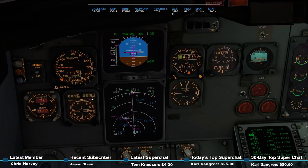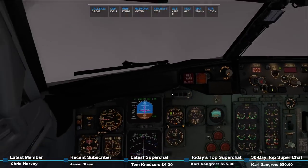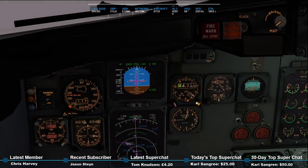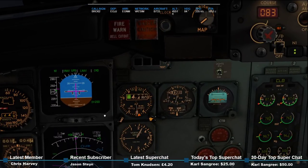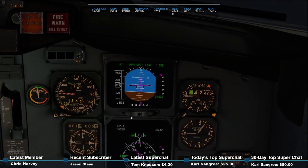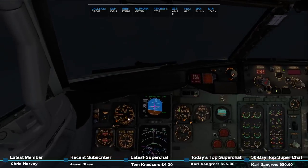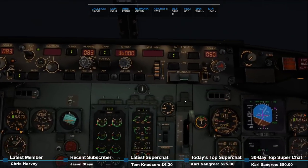There's the DME counting down. You'll see it's a slant range, so it won't get to zero as we go over the top there. So flaps up, no lights. Now let's set standard, which is 1013 and 1013. That's passing flight level 48, flight level 360. Now we can do the after takeoff checklist. So you can see all the lights are up.